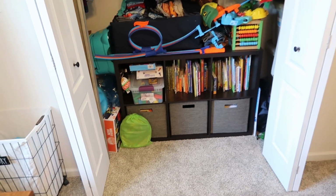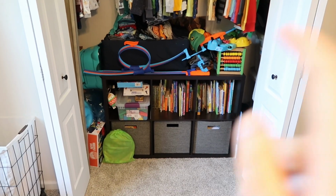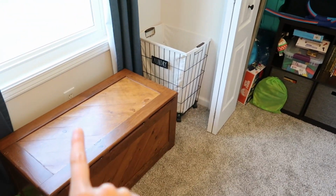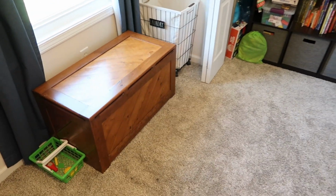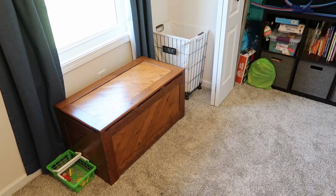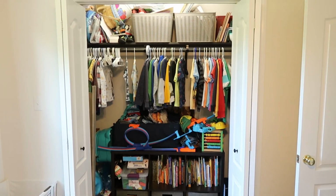And what I'm hoping to do is, when I clear out all this baby stuff, I would love to turn this cube shelf up the tall way and scoot it over. And also maybe put his toy box in his room, and that would give him more floor space for playing. Maybe I could bring his little beanbag chair in here or something like that. So that's what we're hoping to do. So let's go ahead and dive into this closet.